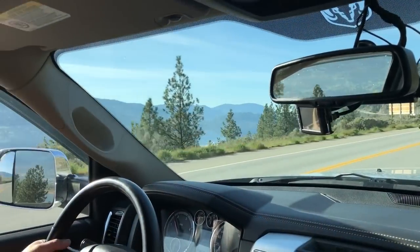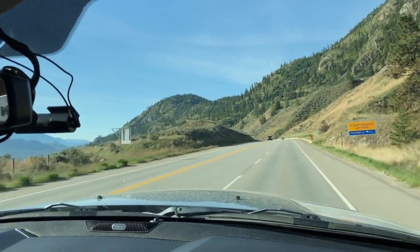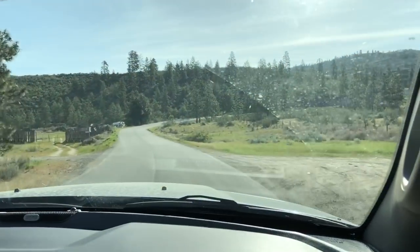I'll be back at you here in a few minutes. It takes about half an hour to drive to the track, so we'll get out there and see how it goes. Area 27. Pretty nice day. Be there in about half an hour.